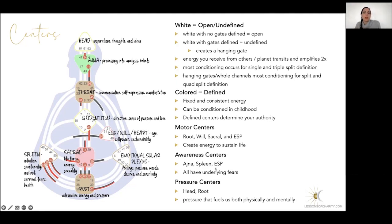The pressure centers are the head and the root. The root is a pressure to do, but the head is the pressure to think. If I don't know this answer, then you'll go into mental anxiety. For example, you can see I have 24. That gate is called the rationalization gate, so I am constantly needing to know the answer of why. And if I don't, you guys, I go freaking insane. Literally, the shadow state of 24 is psychosis, because you're always searching for the answer. You need to understand why. What is the rational reasoning behind this? So that's just an example.